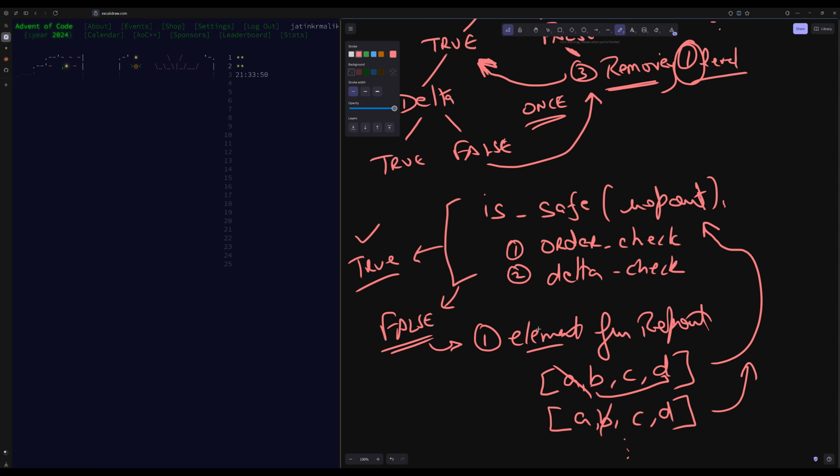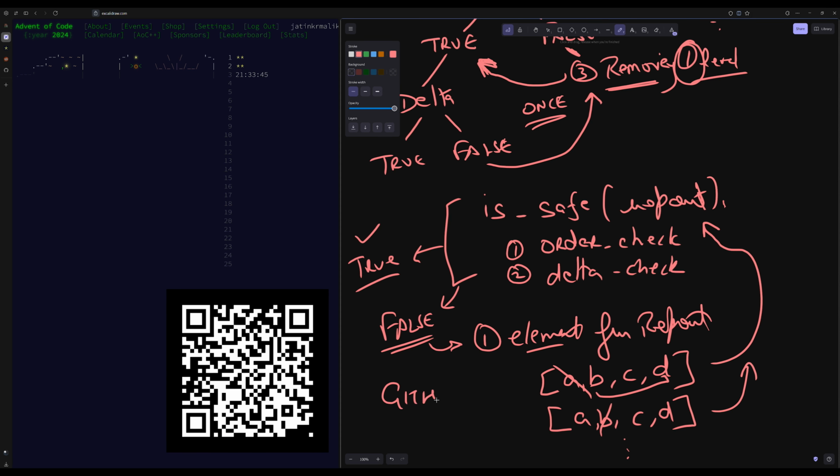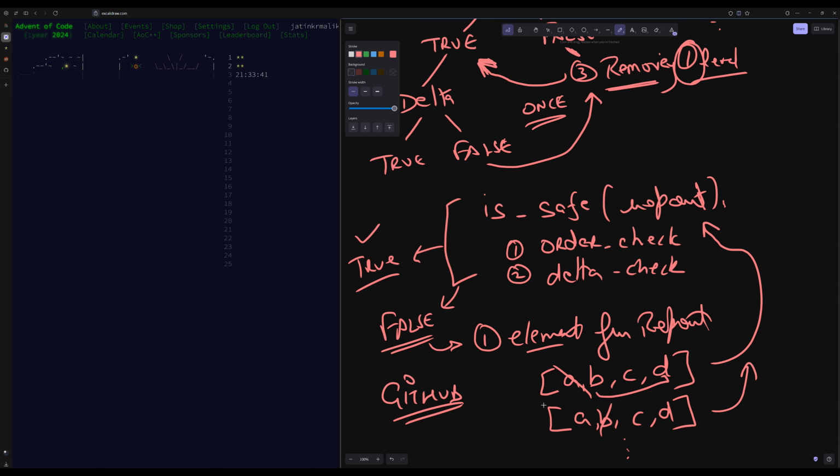If you are still struggling and are not able to solve it, please look into my GitHub repository. I have written the code, it's bare bones, but before committing, I will make sure to add some comments to explain how it works. It's very elegant. You will probably enjoy reading that.